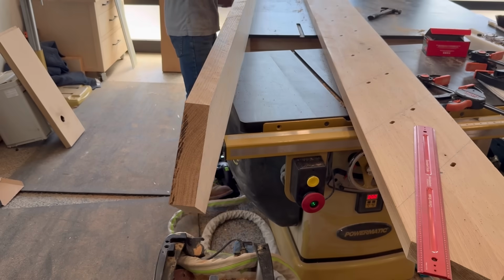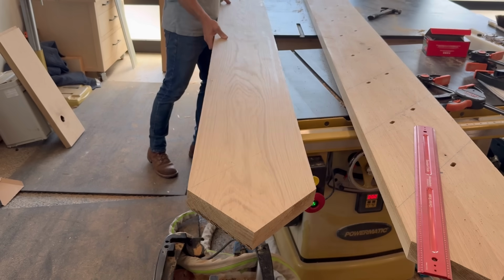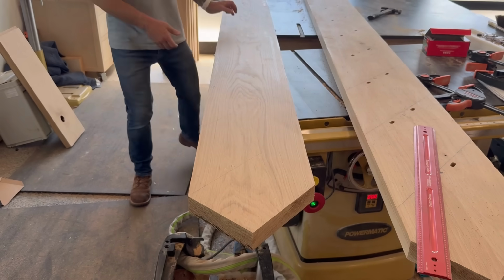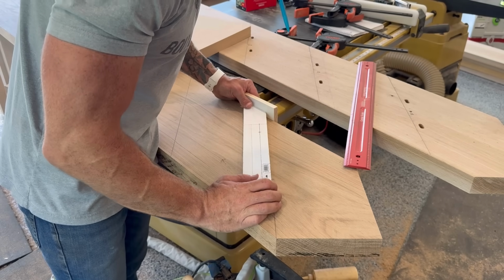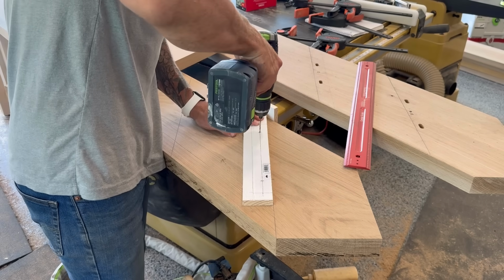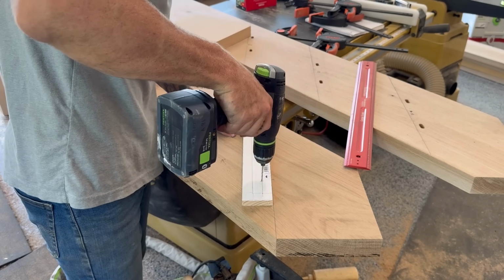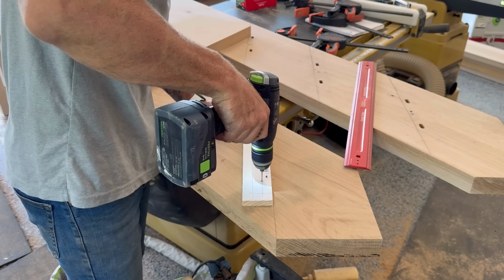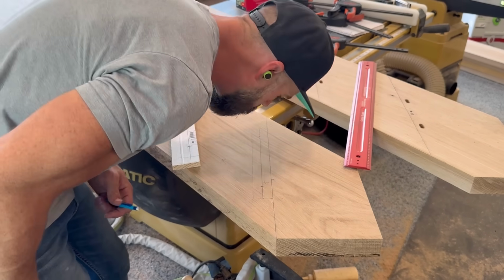So pretty soon I had both sides mortised out for dominoes to align all of my steps. Now only one of the sides is going to be visible, the outside. The other side's going to be against a wall, but I still need to countersink all of my screws so that they sit below the surface of that oak. And then on one side I'm going to have to plug them. So I wanted to be really nice and neat with where I added all of my screw holes.